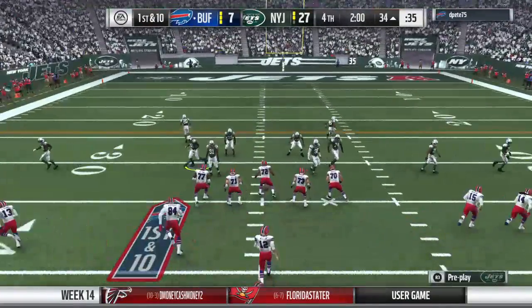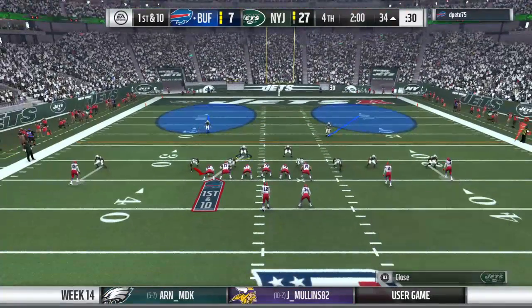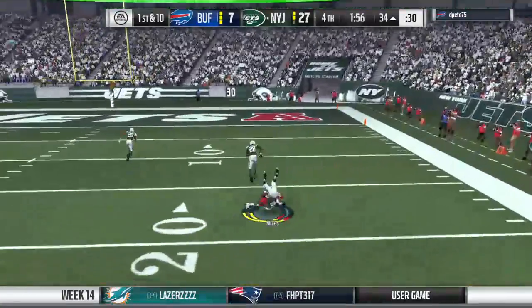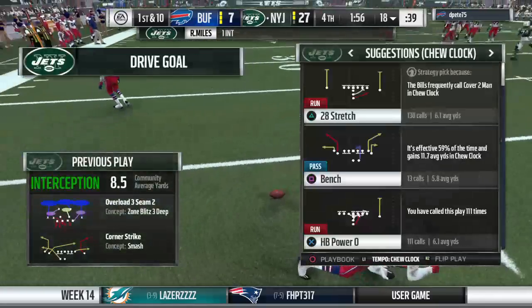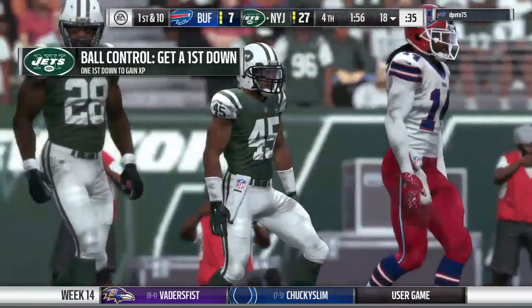So the D-line's going to spread out. All right, here we go. They'll look to throw here on 1st down. And he's going to be intercepted a 3rd time. A great read, and it's picked off. And a big turnover there as his guys will get the football back.